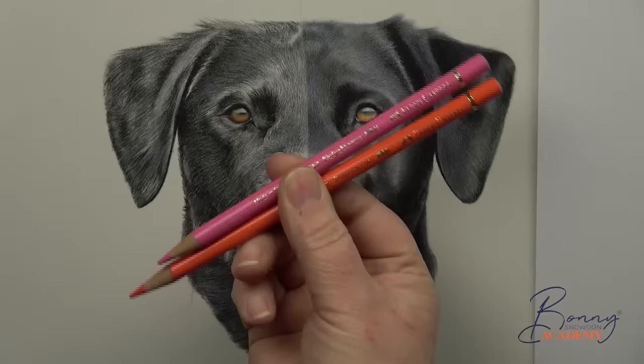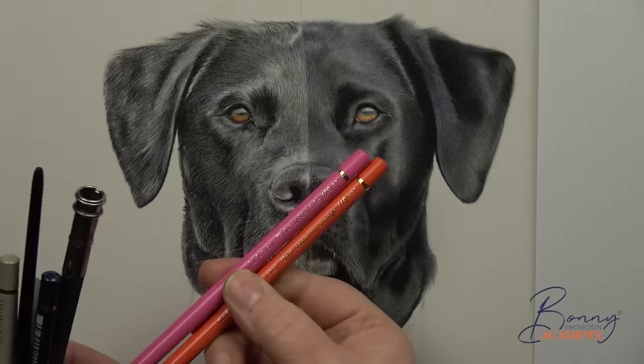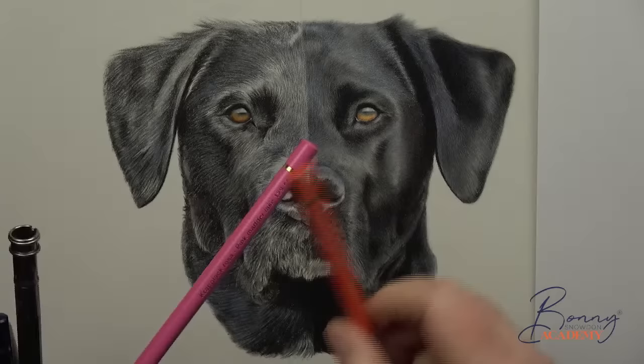The majority of these pencils are light fast. These have got a star rating on them. And you can see here, the pink has got a 2-star and the orange has got a 3-star. So the 3-star is the best, is highly light fast. The 2-star is good, still pretty light fast.